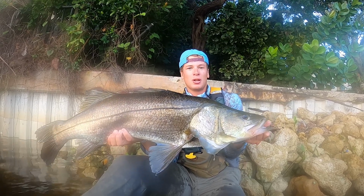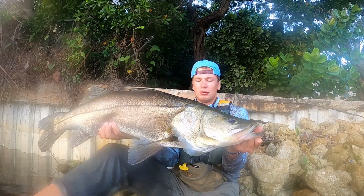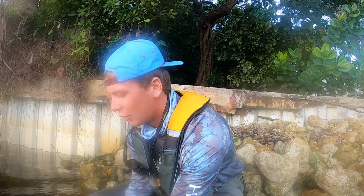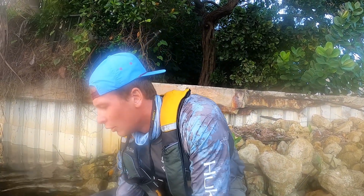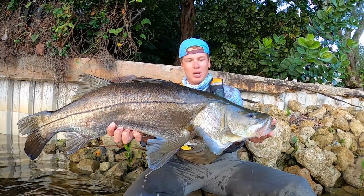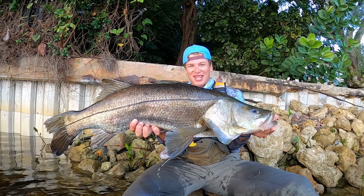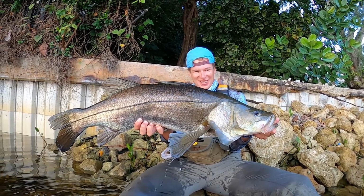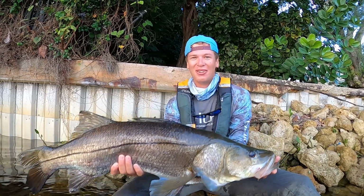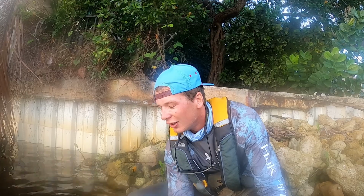I put it on the tape and my ruler only goes to 40 inches and it was well over that. Just an absolute giant, man. I don't want to keep this fish too long. I'm going to release her, get a few pictures, and man, that's just a monster snook. Biggest fish I've ever caught. I think it's around 43. But man, that is a giant, bro.